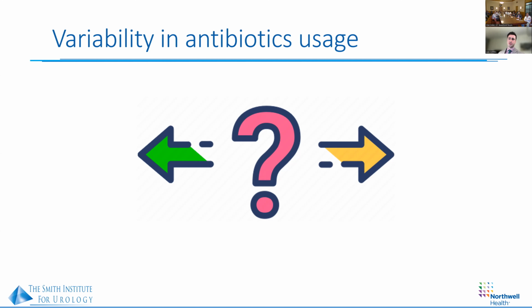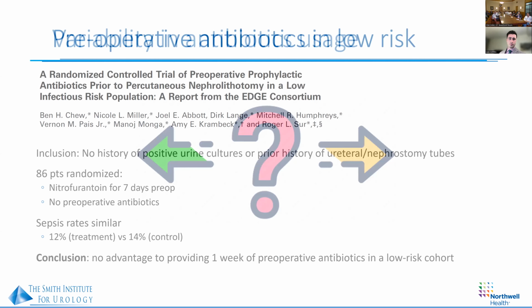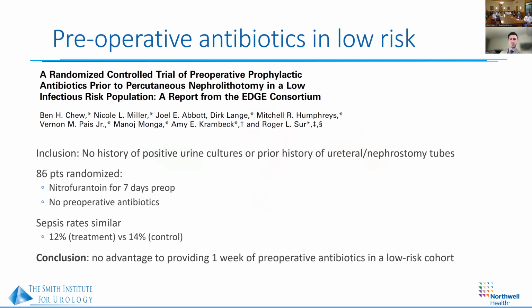But what does our data actually show, and what are our recommendations based off of? So there are 2 excellent studies worth highlighting, which are part of the EDGE consortium, which were looking at the low risk as well as high risk cohorts. This first one is from Chu et al. They evaluated perioperative antibiotics in patients with neither a history of positive urine culture nor any prior history of ureteral stents or nephrostomy tubes. So no positive cultures, no external tubes in these patients. And that's what put them into what they were defining as the low risk patient.